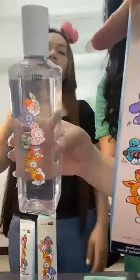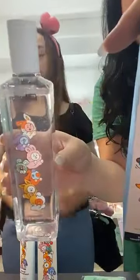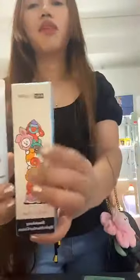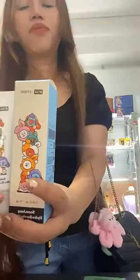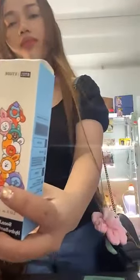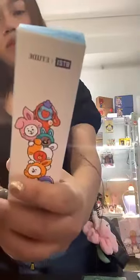For more information, this is Cookie on Top, BT21 Etude Rabbit New Year 2023 Cookie on Top. Then next, we also have the barrier cream. So partner po siya, Cookie on Top also. And for 829 pesos po yan. So, one stock lang po available. So, if you have dry skin, maganda tong gamitin, the barrier cream.